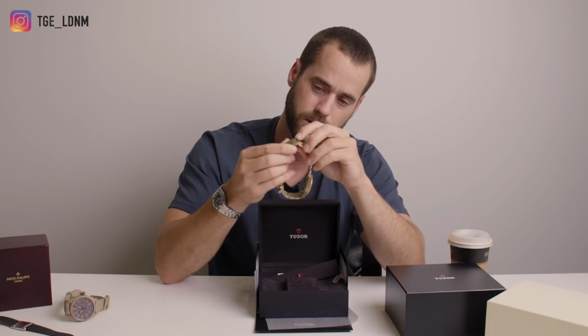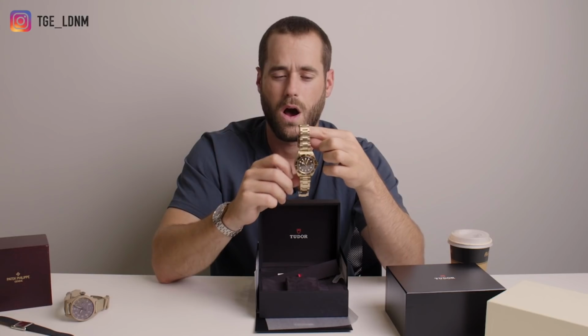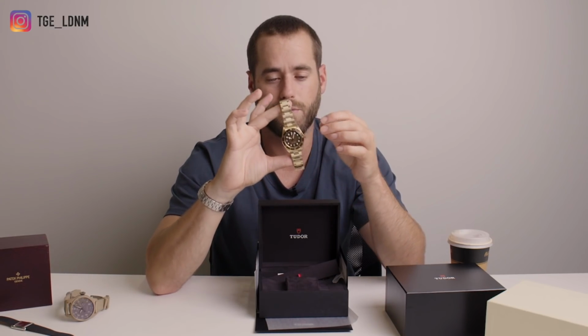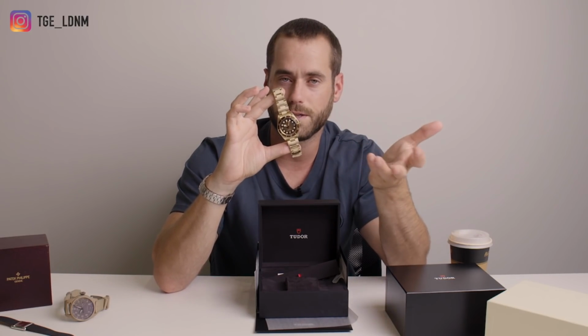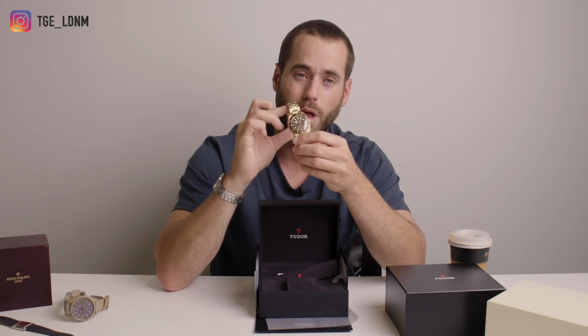Hopefully we're getting some close-ups of that at some point. Now, the elephant in the room. A lot of people are a little bit on the fence about bronze. Panerai famously have been making bronze watches for years, and they do go moldy, which is the non-technical term for it, but you do develop some patina on bronze watches.